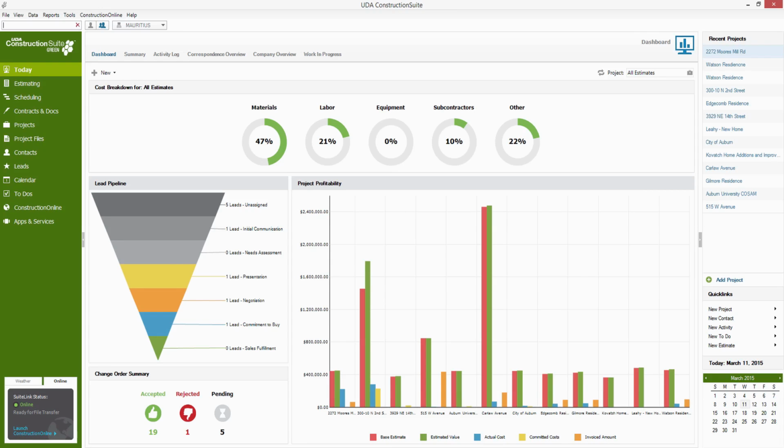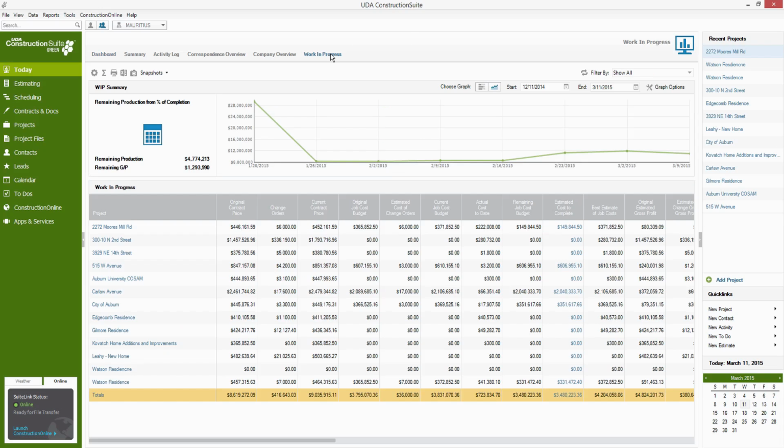So at this point then, let's go ahead and hop into that dashboard we quickly showed off a moment ago. We'll take a look at that work in progress reporting. Actually, if you don't mind, before we jump into that, let's talk about where this information is coming from in a little bit more detail.